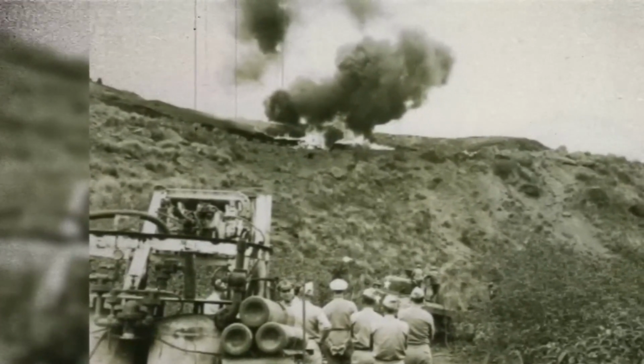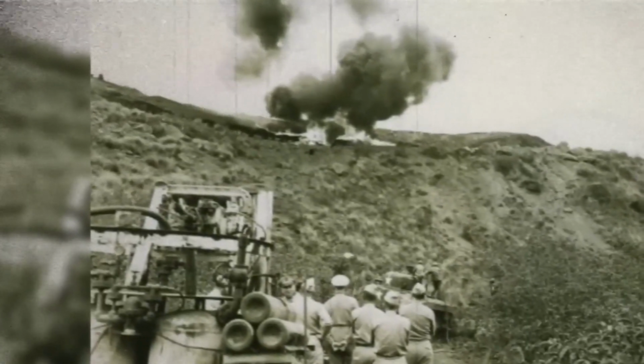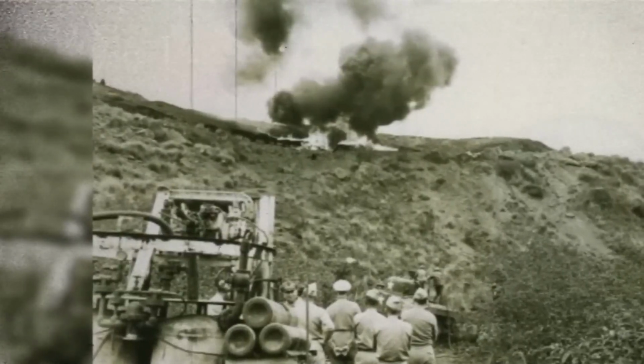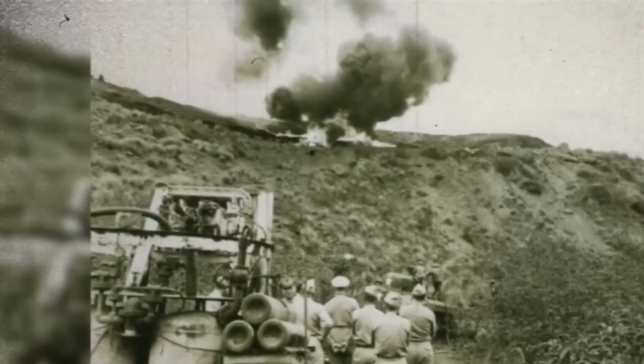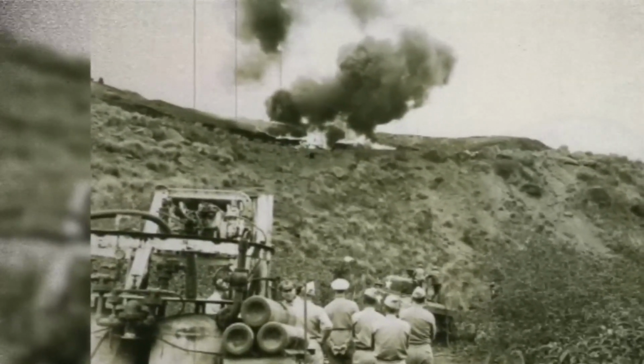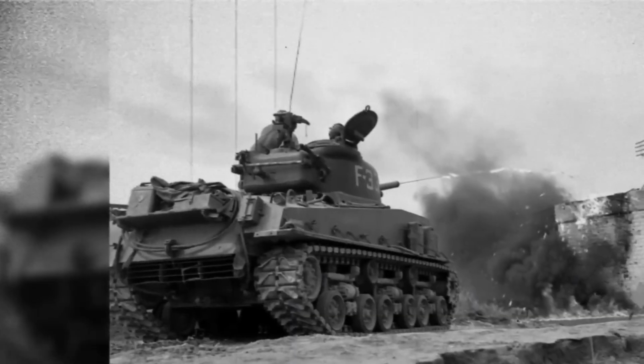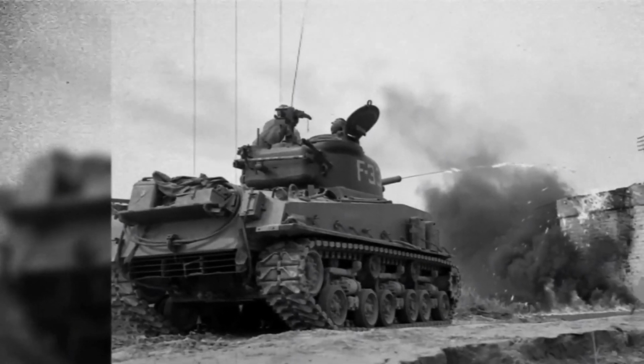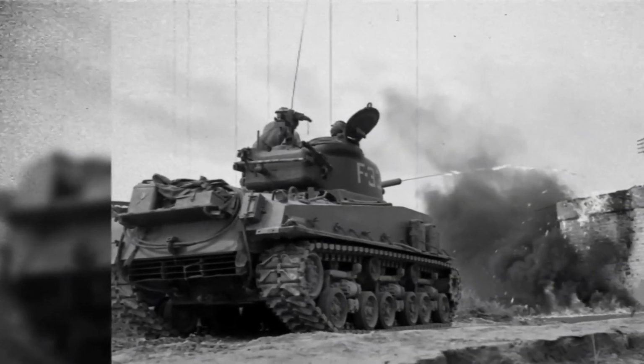Marine infantry developed new tactics around the flame tanks. Squads would advance behind the Shermans, using them as mobile cover. When the flame tank engaged a fortified position, infantry would rush forward during the confusion and secure the area. This coordinated approach reduced casualties while maintaining momentum.